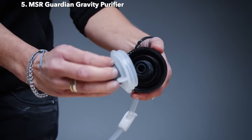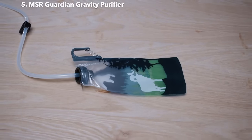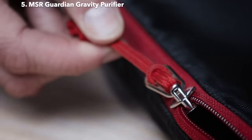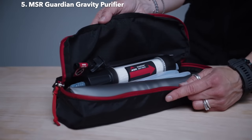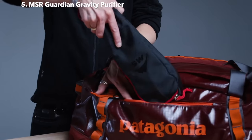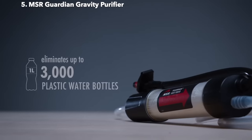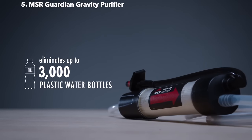We gave it a universal bottle adapter that truly lets adventurers use their favorite bottle, and a compact and premium zippered carry case. The whole system was built for traveling. Its military construction makes it extremely rugged, and though it offers high volume, it packs down small to fit in carry-on luggage in smaller packs. And finally, the cartridge lasts 3,000 liters, which is essentially like keeping 3,000 disposable water bottles out of landfills or the ocean.